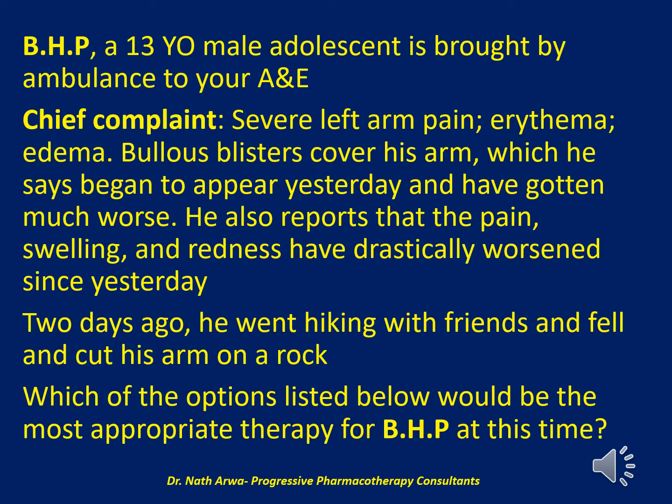And the first question reads: BHP, a 13-year-old male adolescent, is brought by ambulance to your accident and emergency department with a chief complaint of severe left arm pain, erythema, and edema. Bullous blisters cover his arm, which he says began to appear yesterday and have gotten much worse. He also reports that the pain, swelling, and redness have drastically worsened since yesterday. 2 days ago, he went hiking with friends and fell and cut his arm on a rock. So my question to you is, which of the options listed below would be the most appropriate therapy for BHP at this time?